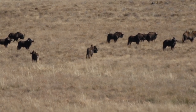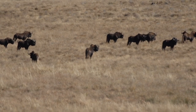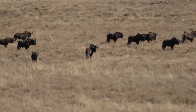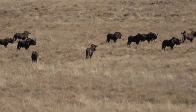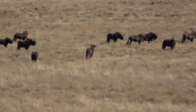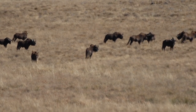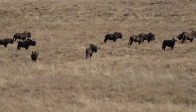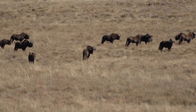If he turns broadside now, I'll tell you when. A little bit more. It's quite quartering away. Yeah, it gives us a broadside here. He's at 229. Let's wait. It's going to turn now. Wait for him.